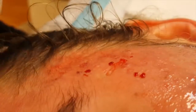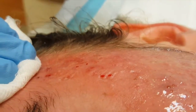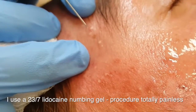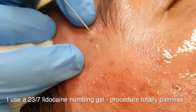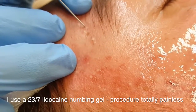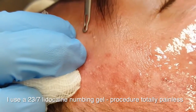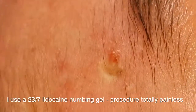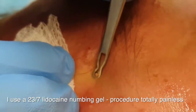It's firm pressure, and these cysts on bony areas are much easier to extract. So once again, we use a 24/7 lidocaine numbing gel, which makes the procedure totally painless. So cysts which lie in bony areas are much easier to extract because you can actually have pressure against these areas and they just come out very easily. Whilst blackheads and cysts on areas such as the cheek, a little bit more effort needed.